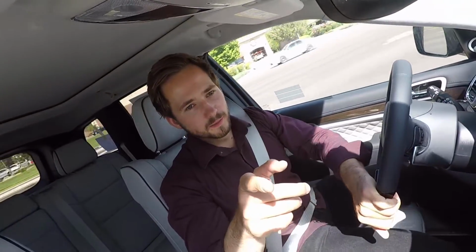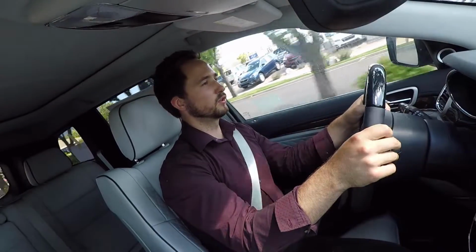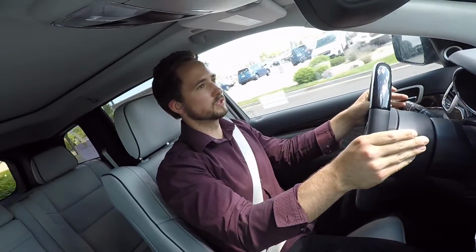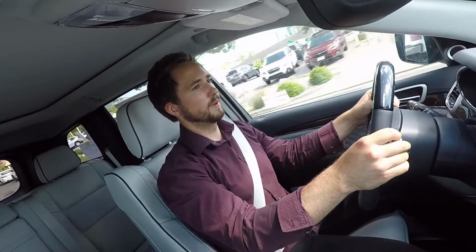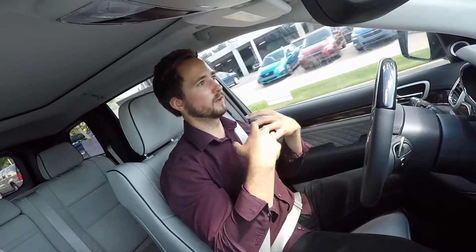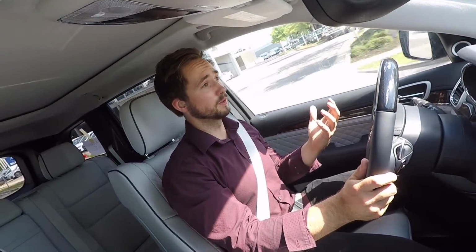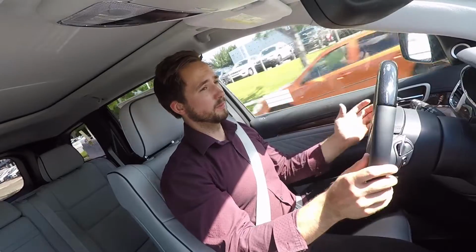To sum things up on the Summit, if you're looking for a luxury vehicle and you love the Jeep brand, this is the route to go. You're not going to pay the prices that you have to pay for some of the other luxury cars for the amount of nice interior materials that you get with this and the performance that you get with it as well. And on top of that, the maintenance costs can be lower.